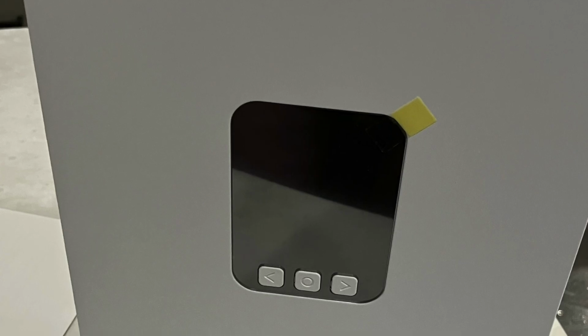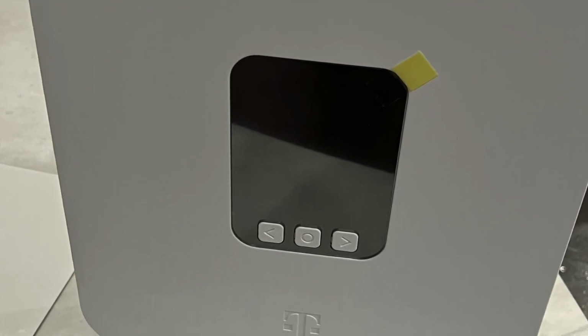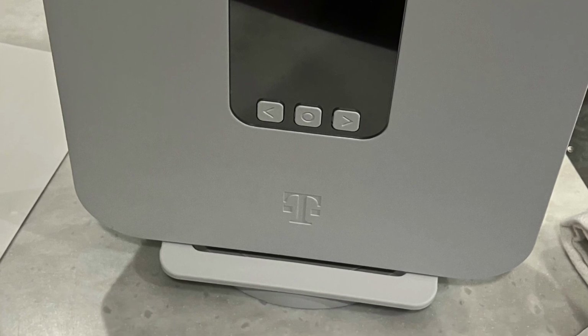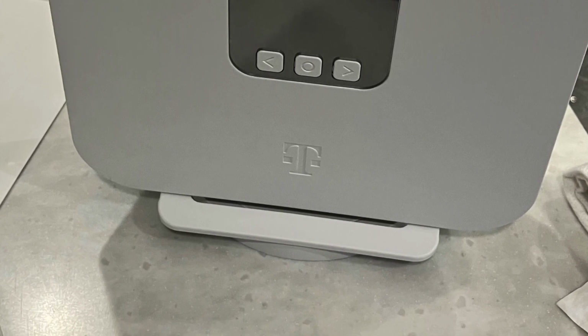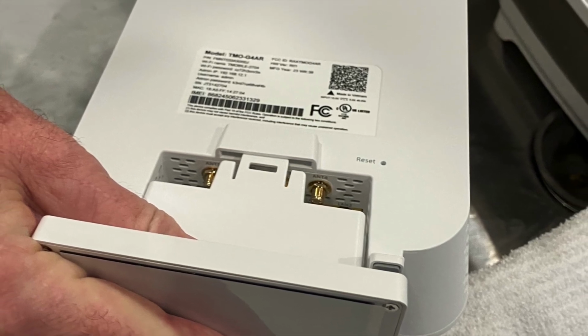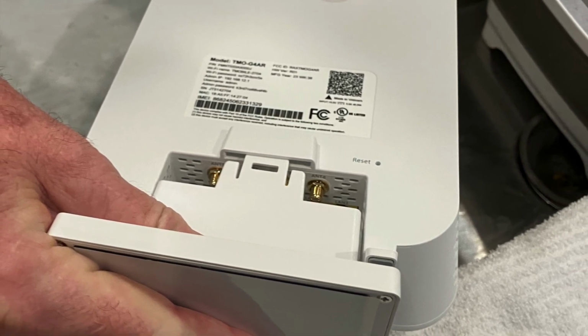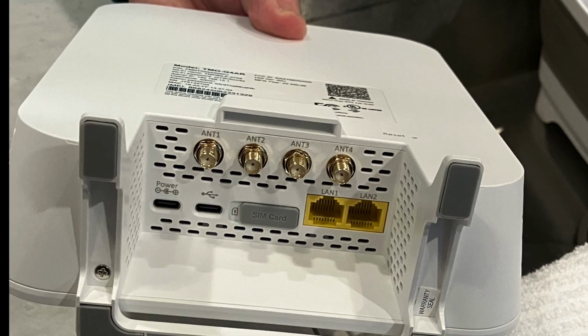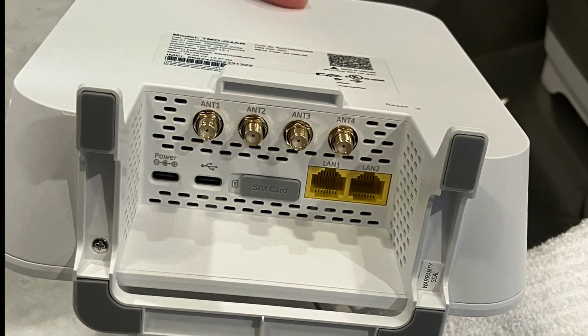So you've seen all the parts and pieces coming out of the box, and this is what the unit looks like, and seems to be pretty solid. It's got the little windowsill mount. If you need to use that, they recommend that you put this near a window so it can get the best possible signal. It's got all the connections on the bottom side of the unit. You can plug a computer directly into this if you want to.